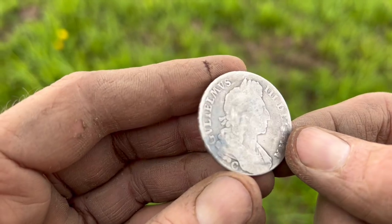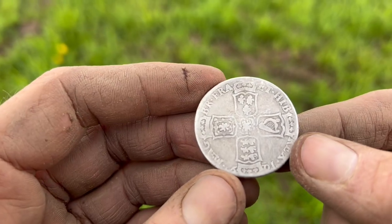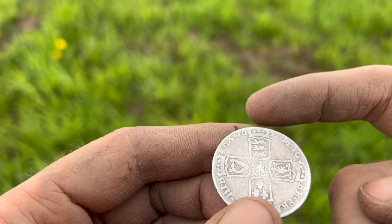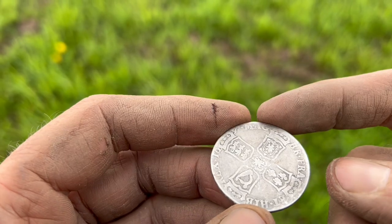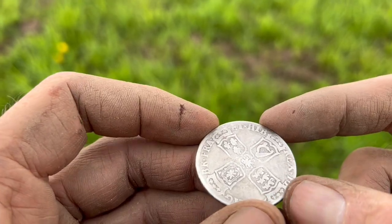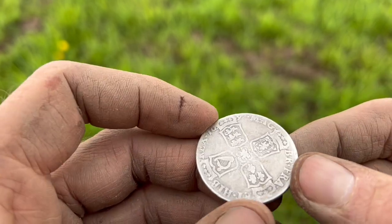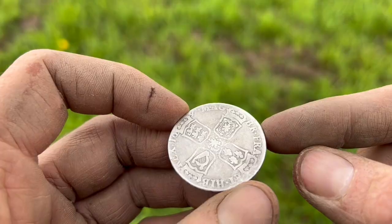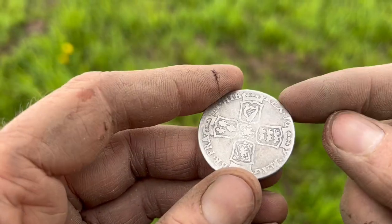But either way, William III, the reverse is really beautiful. So it starts up here, 1697, MAG BR FRA ET HIB REX, which translates from Latin to English as Great Britain, France and Ireland King.